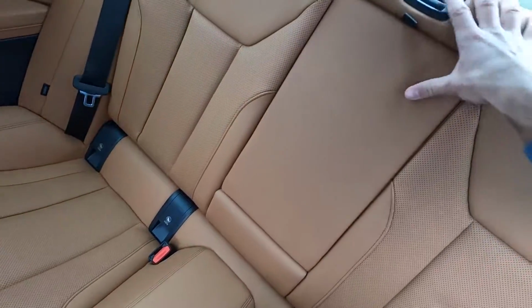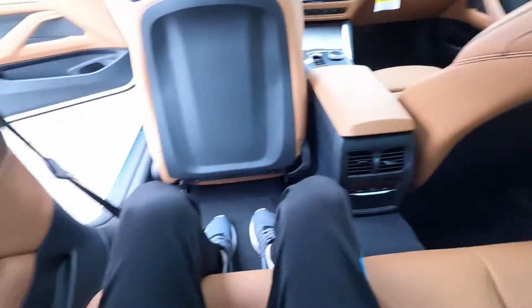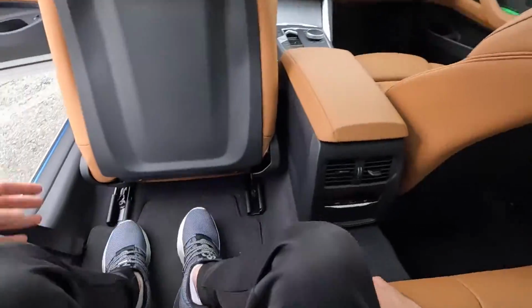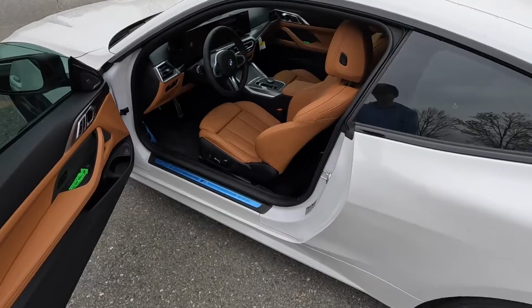You get cup holders in the middle. You can even lower this middle seat too if you'd like to. And you get a little bit of storage with the armrest on the side. So honestly, it's doable for full-size adults, or if you need a little bit of extra interior space.